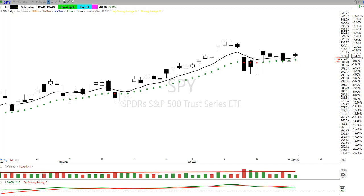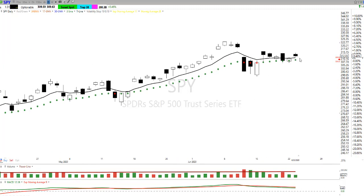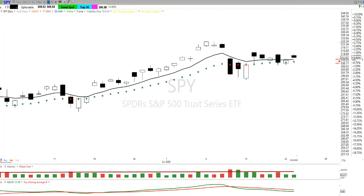If we get below, where the T line is below the red dots, running down very similar to this over here, then we'll be looking more toward the short side. Right now the market is still holding up. Let's see how we finish out the day, but we need to watch what happens after the open. Are the bulls going to come back in and move us back up?